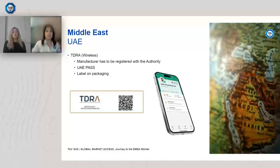So once you're all set up, the application process is typically quite straightforward, with EU reports and documentation being sufficient. However, from discussions with our colleagues in the UAE and the regulator themselves, they are seeking to implement local testing. So it is very likely that samples will be requested more and more as they develop their capabilities here. So do be on the lookout for this.